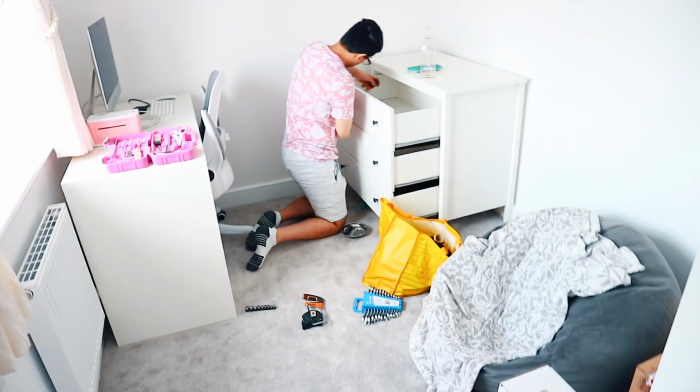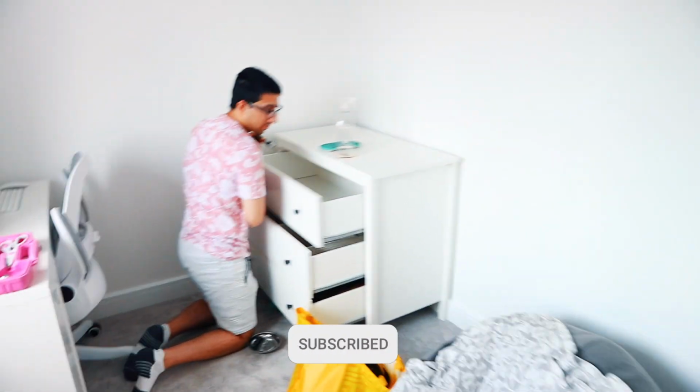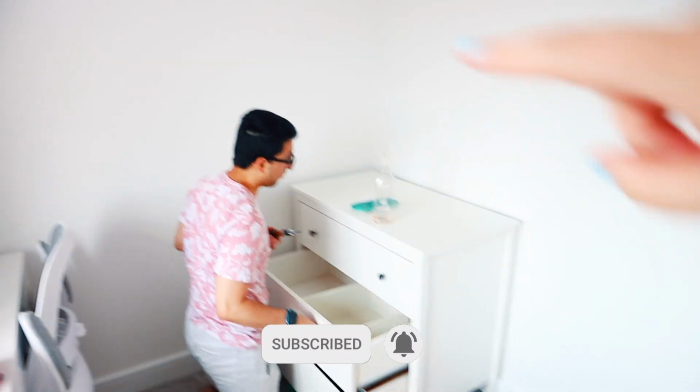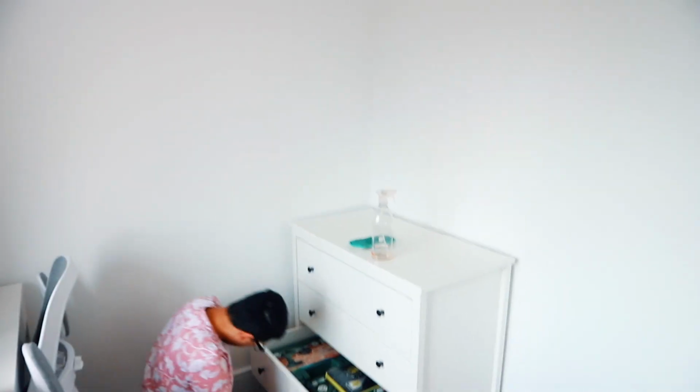Oh my god, I just wanted to show you. Kieran is sorting his office out, and as part of that, he's putting some of his tools in the bottom drawer that he wants to keep inside. Here's the state of it, but I know it's gonna look so cute. I'm gonna have a black and white print here, a little plant, fake plant, obvi.